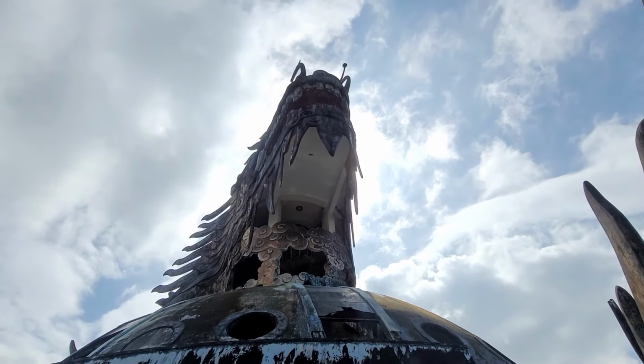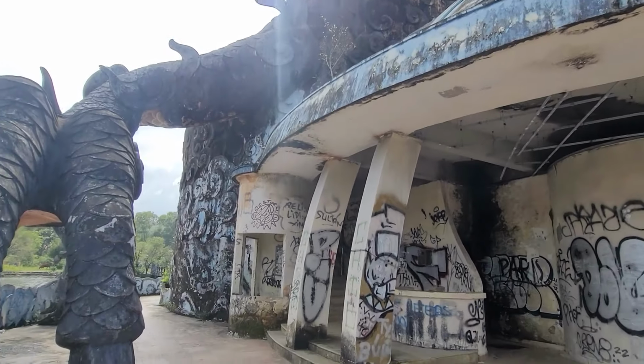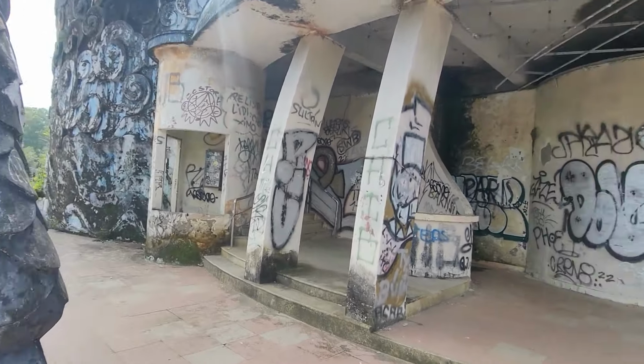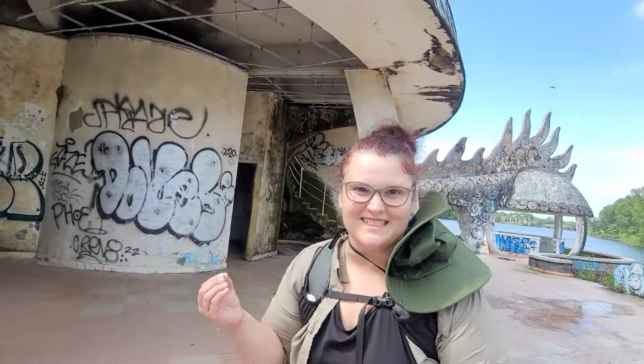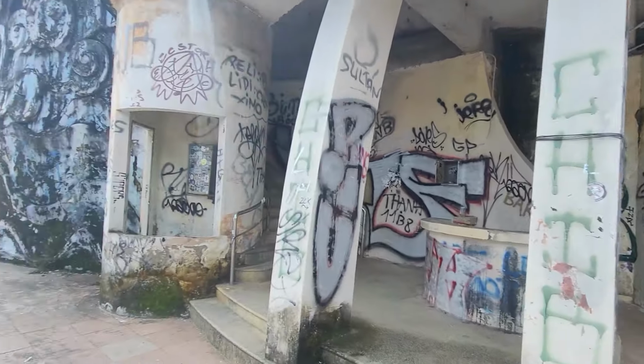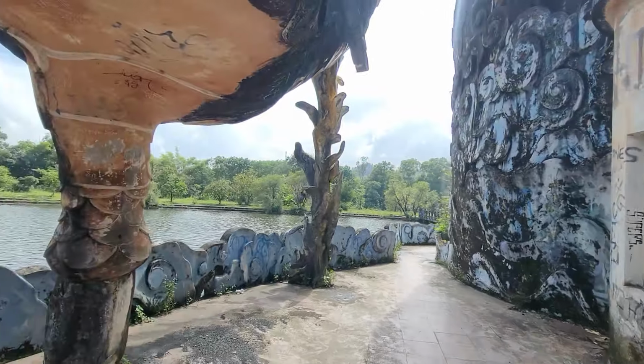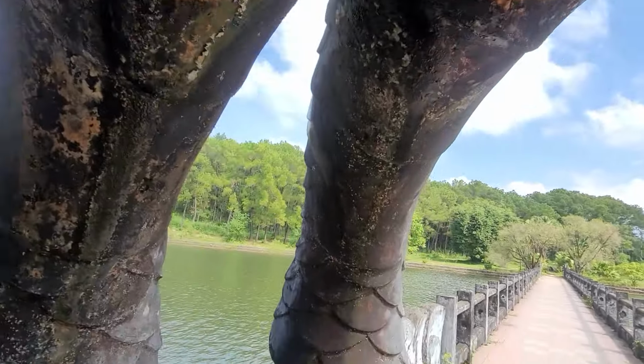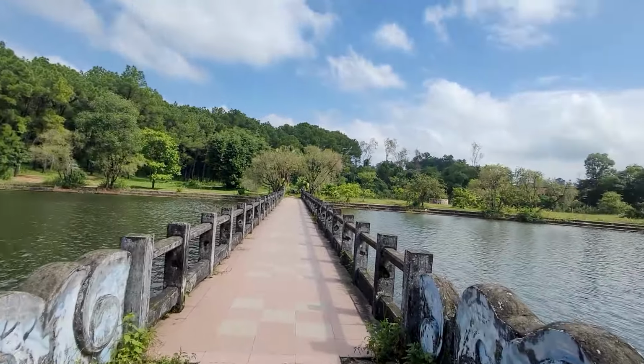This is the main reason we came to Hue, was to see this. Here it's the Imperial City. Yeah. We want to see something that was abandoned in 2004. Wasn't it the ancient capital? It's also called the Imperial City. Yeah.